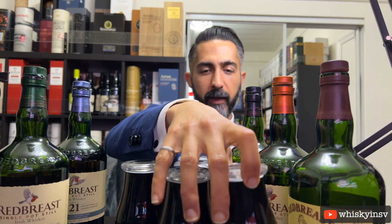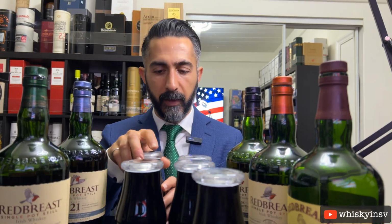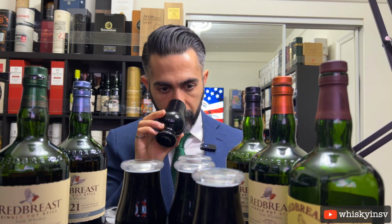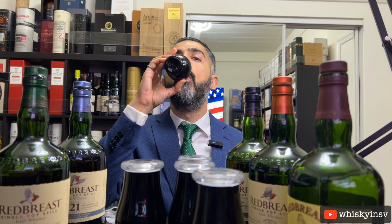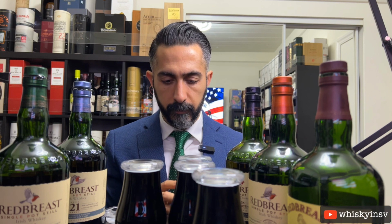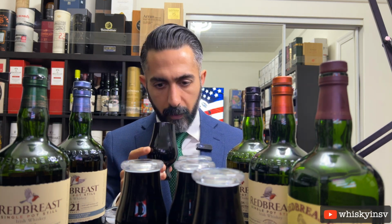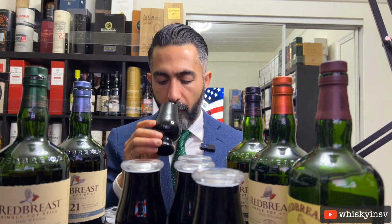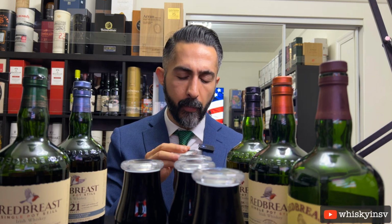Let's just put it next to the 12 and see what we have in store on the regular 12. Okay. Again, much more muted. These noses are all very similar. Honestly, between these two, I can't really tell the difference. No, but that's very aromatic on the nose. Wow. Some oaky notes towards the end. This was very aromatic.